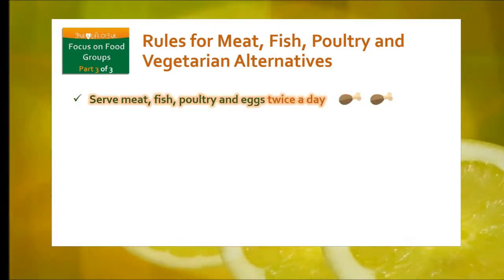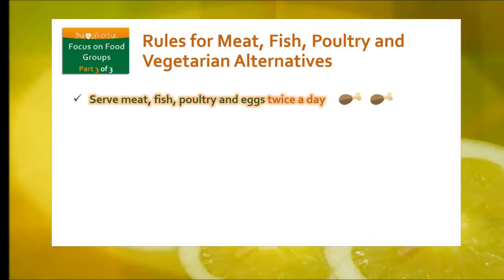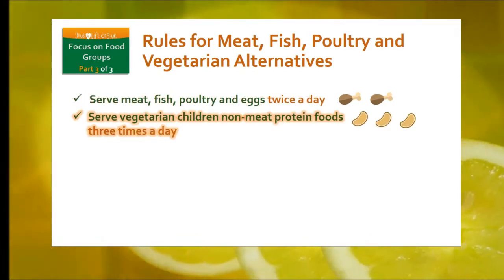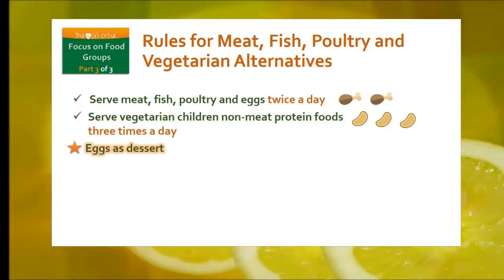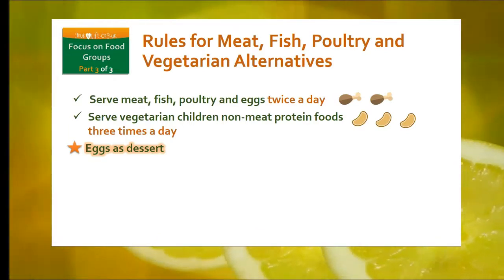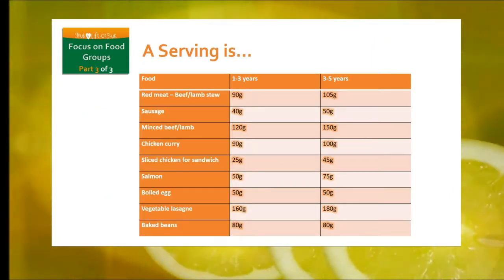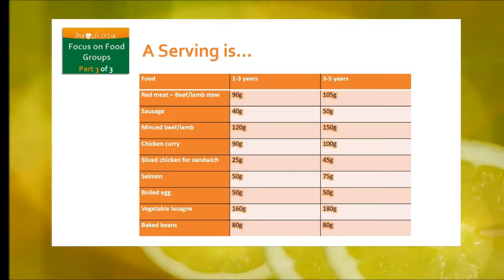So, children who eat meat, fish and poultry need 2 servings a day, and non-meat eaters need 3 servings a day. And don't forget eggs. They're a good source of protein and iron. Make sure you include plenty of egg-based desserts in your menus, and make sure you have a clear nut-free policy in place. Now, here are some examples of toddler serving sizes of protein foods and dishes containing protein.